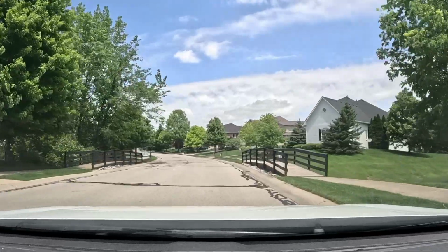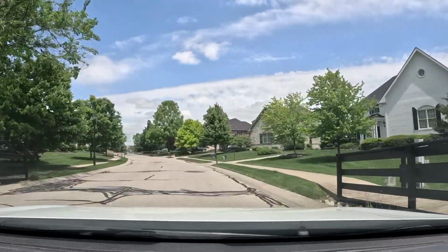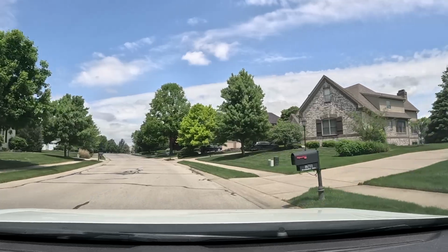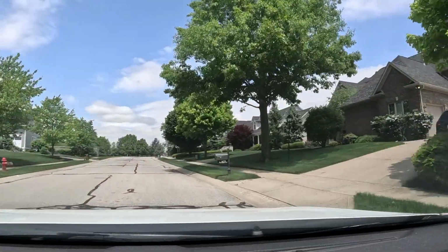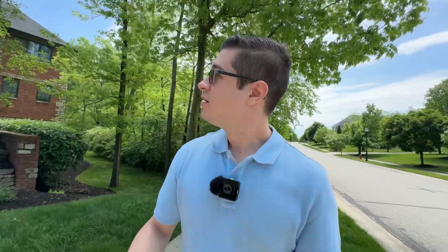These homes in the community have very nice manicured lawns. You have trees in every yard. It's very nice. You also have a pool and a clubhouse, trails as well. Not tons of trails, just a very nice community and different styles.